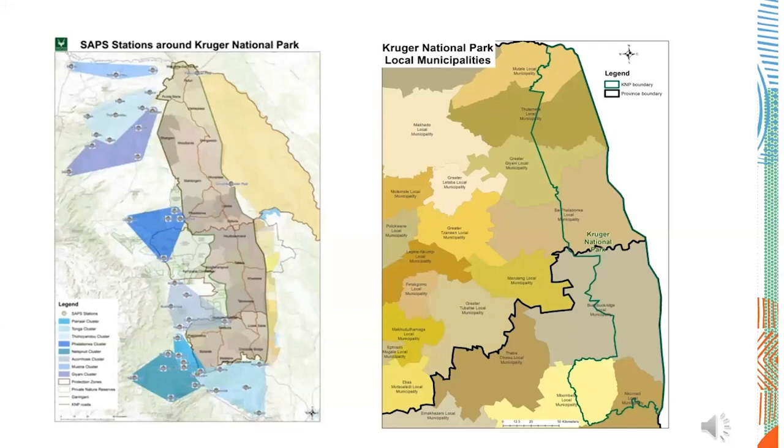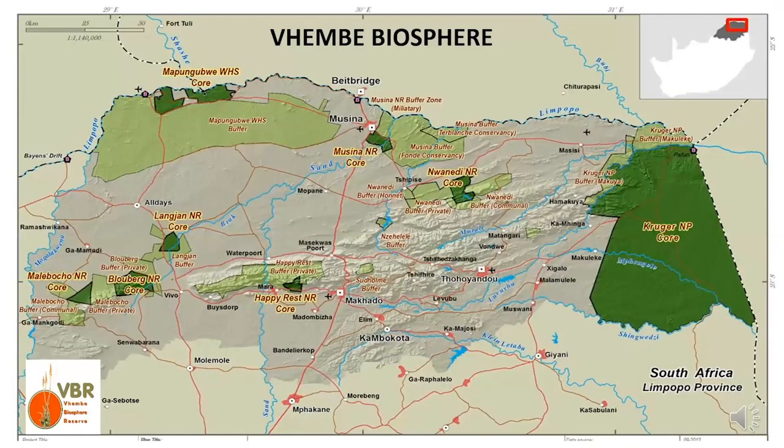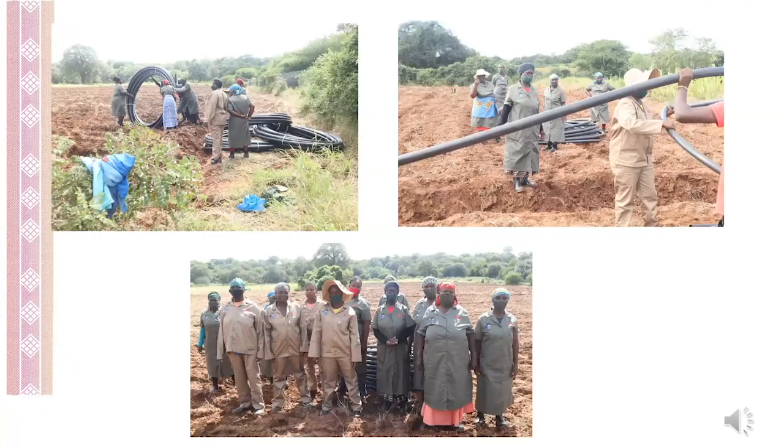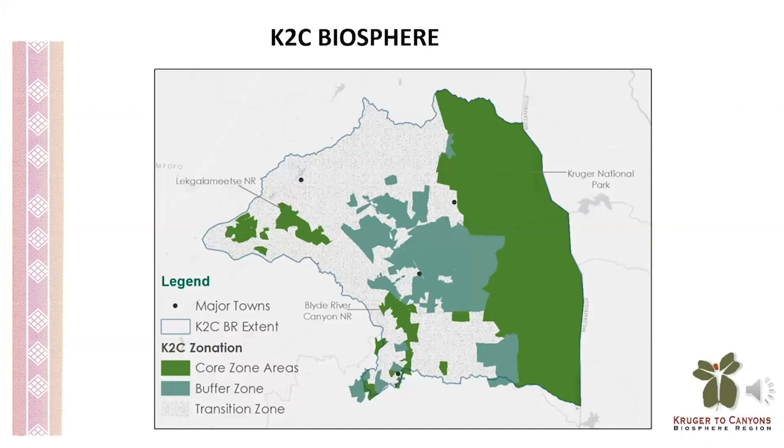And we continuously need to engage with nine local municipal LED and SDF structures. Our rays of hope in the landscape are our biospheres, the Wembe biosphere to the north, through their youth network and programs, which is once again critical in our relationships. Their community projects border the Kruger National Park and Mutele, also looking into human-wildlife conflict, and our Kruger to Canyons biosphere straddling the center of the park, from the Blyde Canyon, including the Olifants and Sabi River systems.